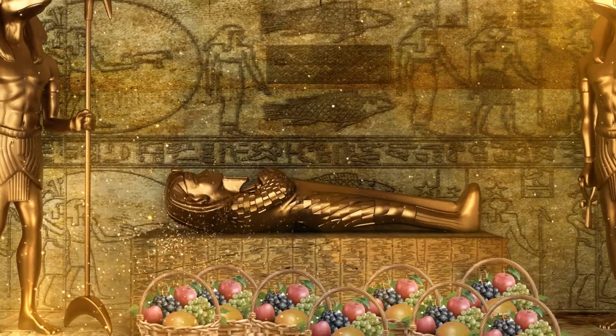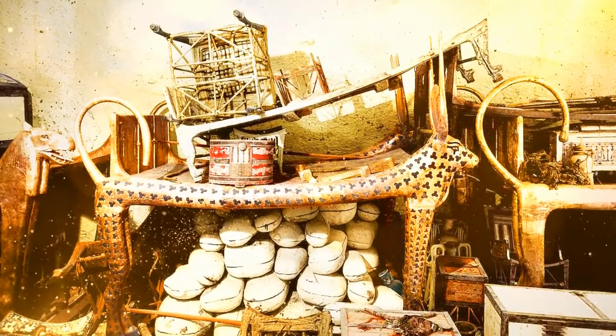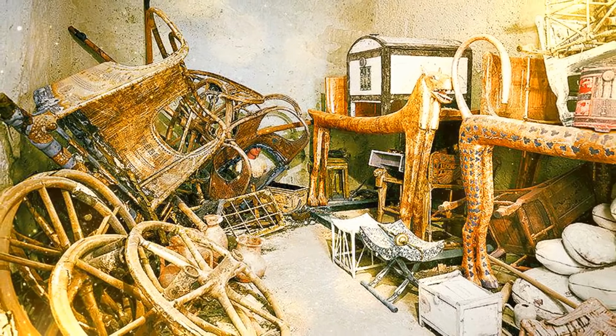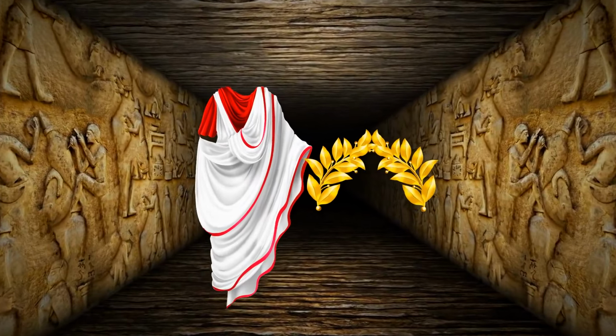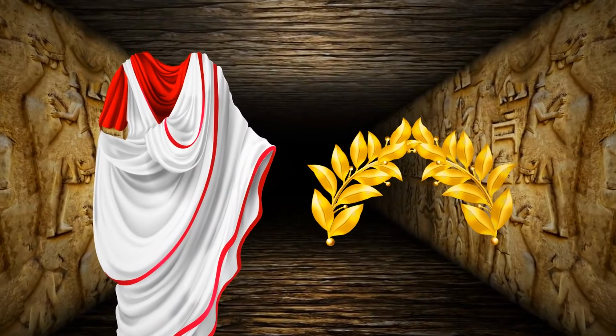Tutankhamun's pyramid was filled with 8 fruit baskets. They even found something called gingerbread fruit in there. The rooms were jam-packed with furniture, statues, clothes, and staffs, amongst a whole bunch of other things. You'd likely find a lot of clothes and expensive jewelry in the pyramids as well. The ancient Egyptians wanted their ancestors to travel in style to the afterlife.